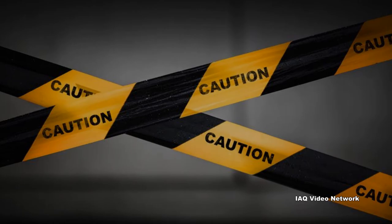These are just a few of the hidden exposure risks people may encounter during a DIY home improvement project.